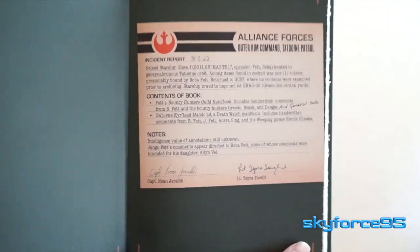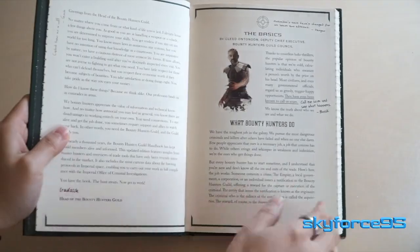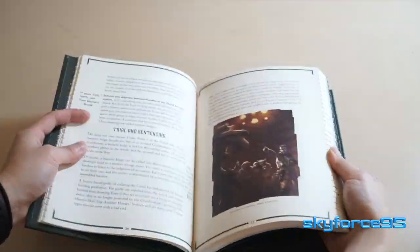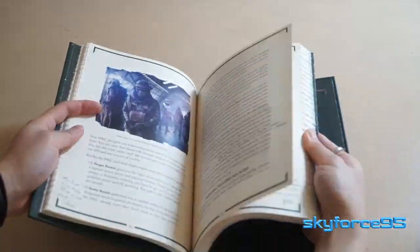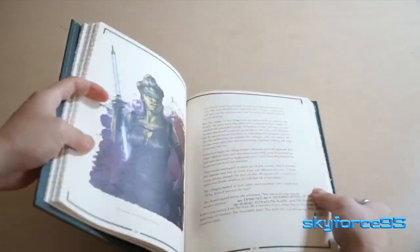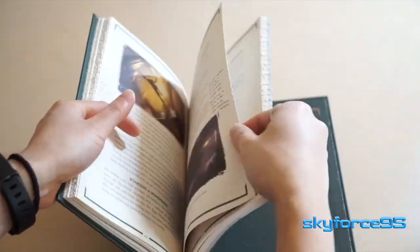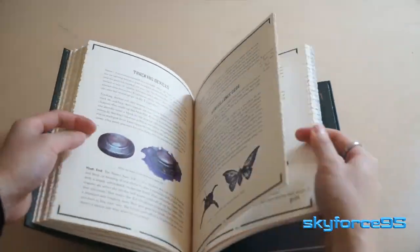Pretext for this book is that this was found left on Boba Fett's starship and it was picked up by an officer. This is broken up into two sections, the first of which is the Bounty Hunter's Guidebook, and it has a couple of other Bounty Hunters annotation on there, including Boba Fett and also General Solo. Again, just like the Book of the Sith, this contains no table of contents. Instead, it's broken up into several sections with clear titles of things like the basic code, how to become a bounty hunter, the basics of what bounty hunting is, history of bounty hunters, etc.